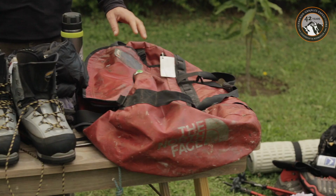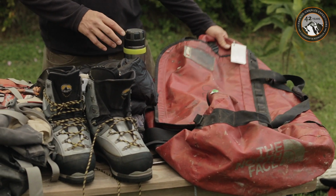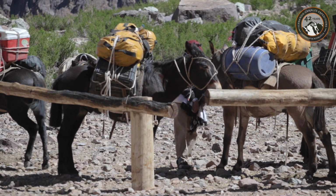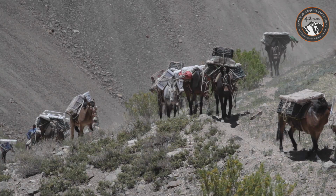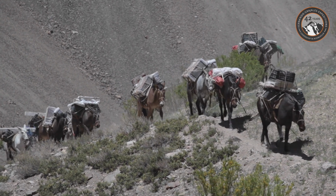You want to pack your things in strong duffel bags. The bags that we found work the best are these North Face duffel bags. Remember that the gear goes up on mules, which are tied down with ropes, and the mules walk for 6 or 7 hours at a fast pace, and everything comes jumping about on the mule.